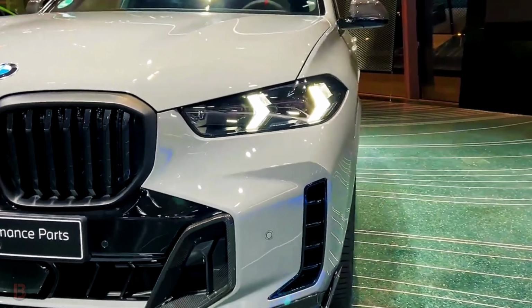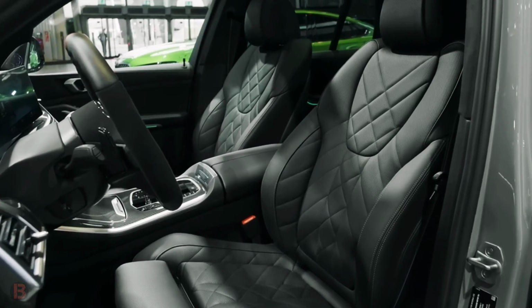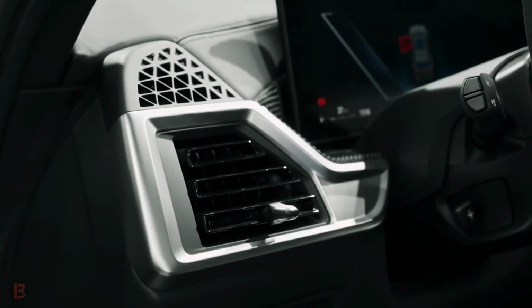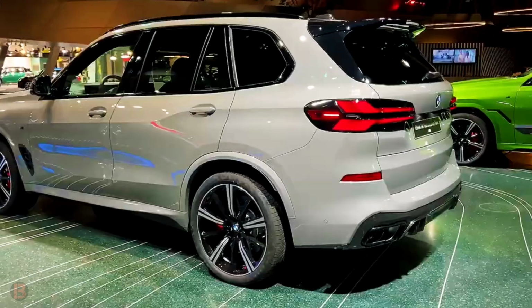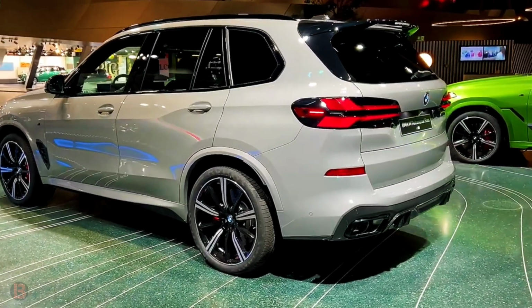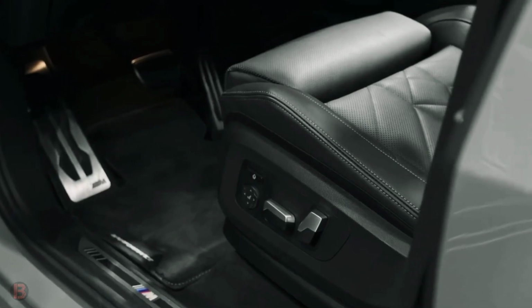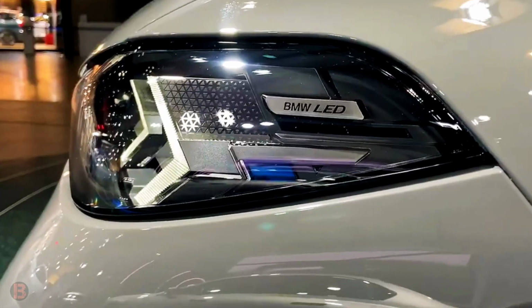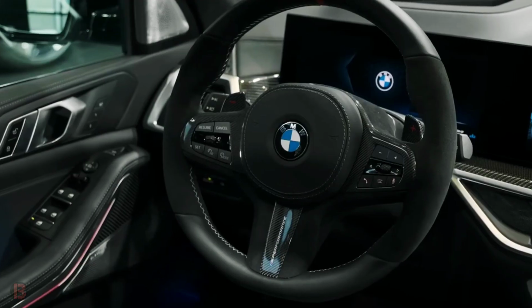Only the highest performance Competition trim remains this year, and BMW has made adjustments to the suspension and steering system. It also adds a 48-volt hybrid component to the X5 M Competition's 4.4-liter twin-turbo V8 engine, but produces the same 617 horsepower rating as before. Starting this year, the X5 M Competition is the only variant offered. All of the car's top performance-enhancing features are standard, including an adaptive suspension system, a sports exhaust system, and a 21-inch/22-inch wheel setup with summer tires.